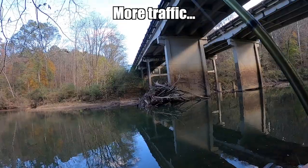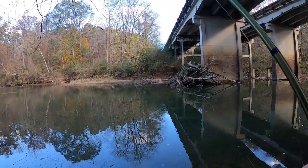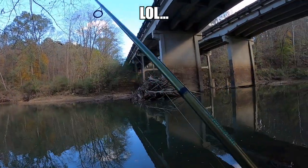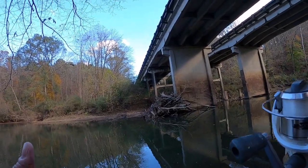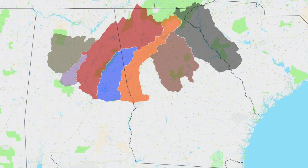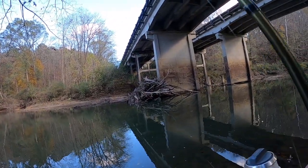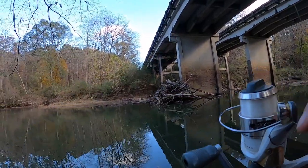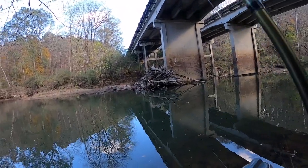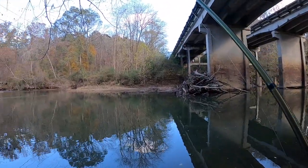The Cahaba bass is the 7th and final upland species of black bass to be featured on this channel. Once we catch the Cahaba bass, we'll have all 7 upland species of black bass. Some people call that an upland species slam or a red-eye bass slam. So we just need one more and we'll have all 7. I've caught Cahaba bass before, not this year, or not since I got the camera stuff. So this will be a first for the channel.